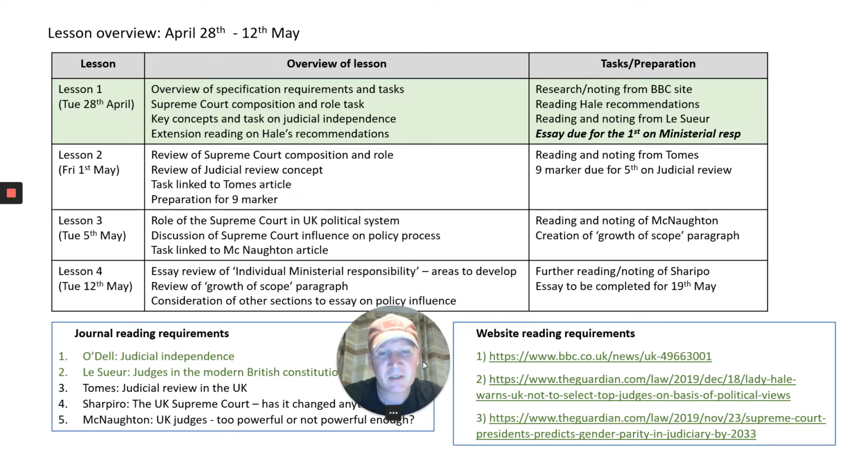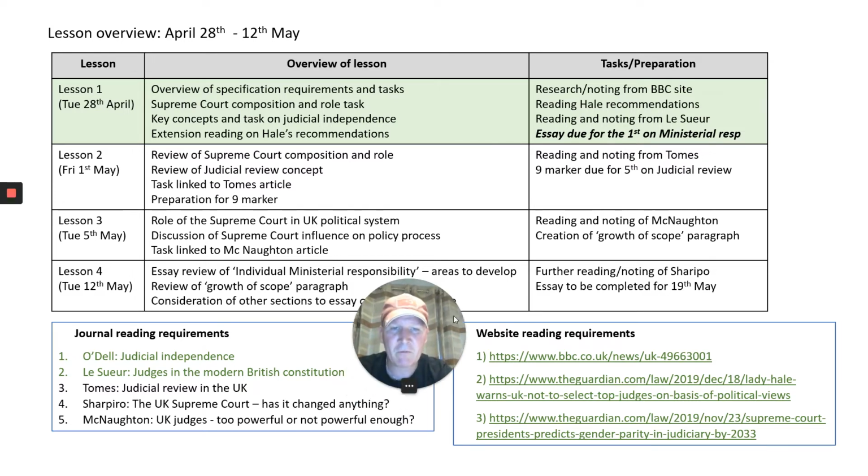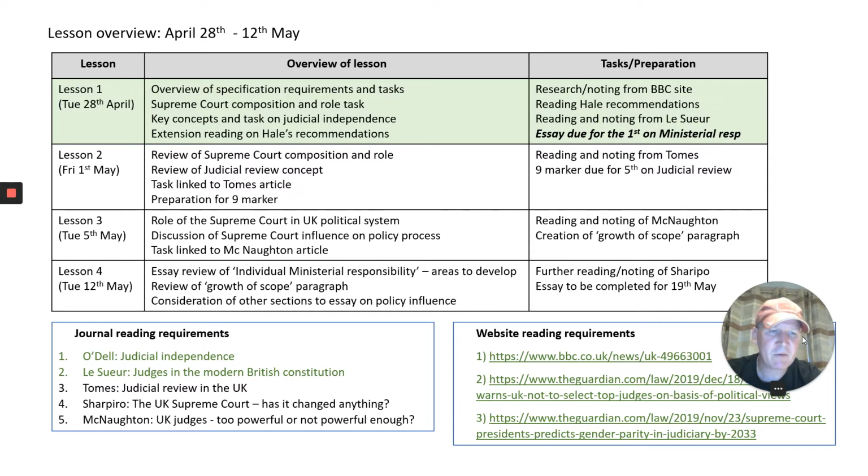Down here are the journals that I want you to read. I've sent you these electronically by PDF, so you should be able to read them okay. Over here is the website reading that I need you to do. A lot of the initial stuff has to be preparational reading, so you get the context, building your schema.